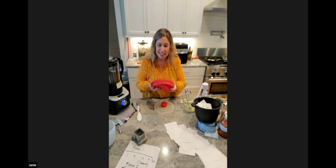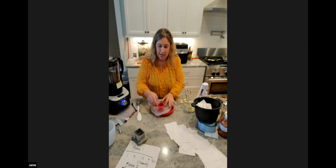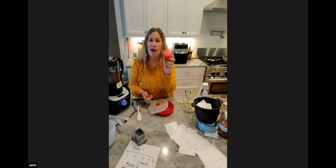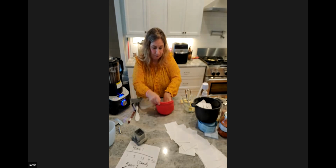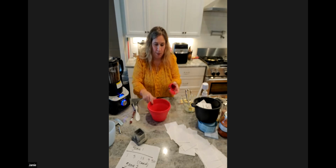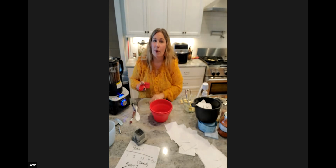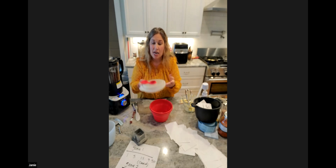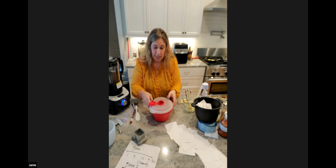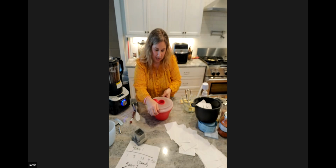We do have two different sizes. They collapse flat for easy storage. They've got a little lid, and then they've also got this little handy cup that you can use to measure. So when I'm ready to make popcorn, I open it up. I fill this little cap to the top with kernels. Now, my personal favorite are white kernels over the yellow kernels for some reason. And then I'm just going to place that lid right on top. Okay, so it goes right on top.